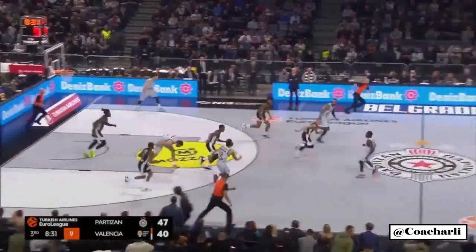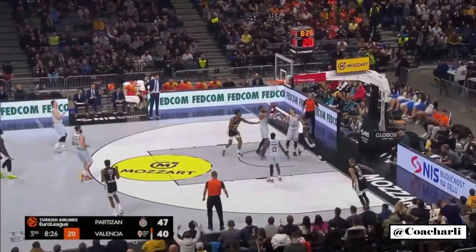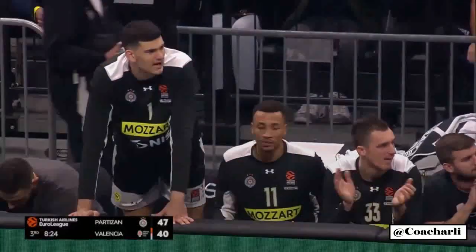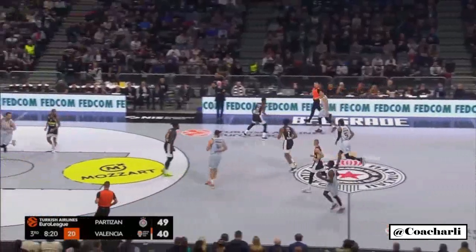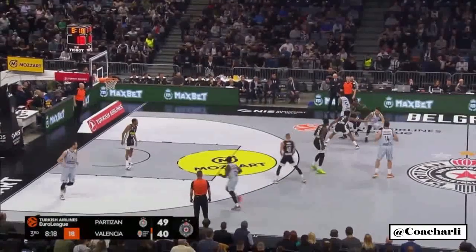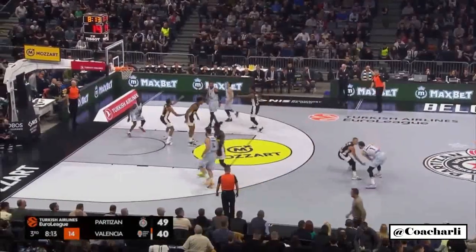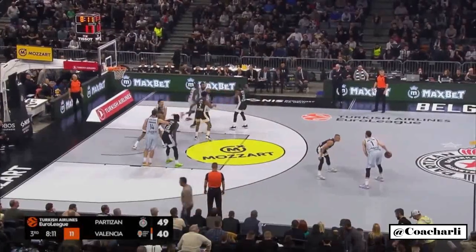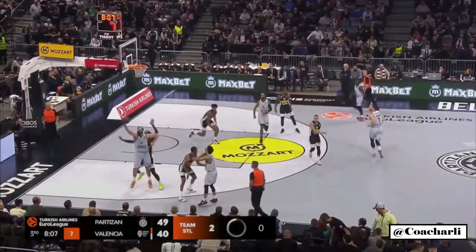That's a tough pass. Yeah, Radaba had a clean look at a three, maybe too unselfish. Nunnally's going to make it pay. The finger roll finish from James Nunnally. Yeah, Radaba had a really good look at a three. He threw a difficult pass, which was intercepted. Both teams were good with the basketball in the first half. Low turnover totals. Just the 6th turnover for Valencia. Partizan have got just 4.